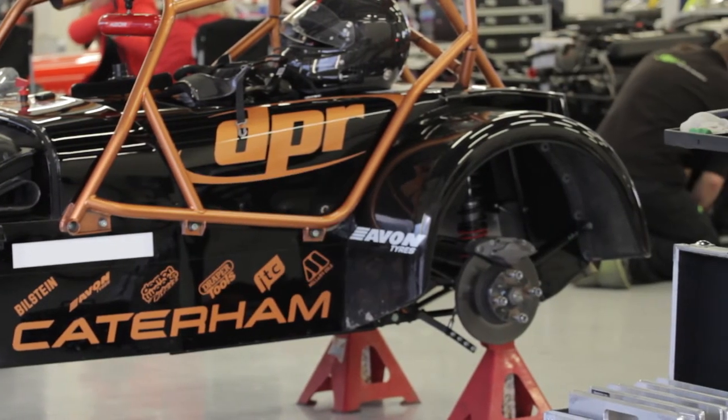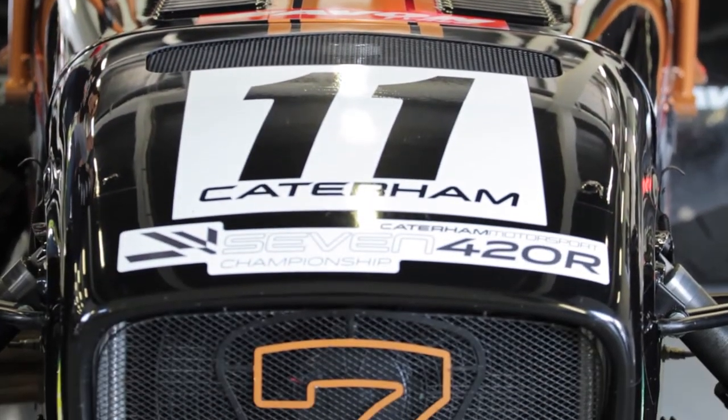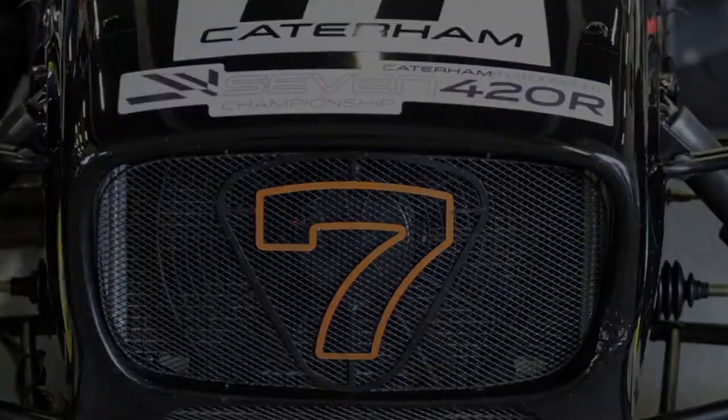Just awesome to race, real close racing. You get a lot of drafting, so there's a tow effect down the straights, which means it keeps the racing close all the time, and it works out really well.